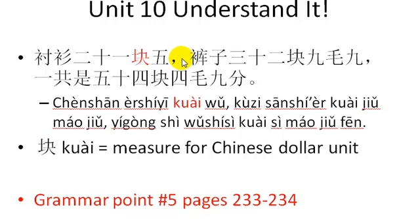Okay, so it says 衬衫21块5, 裤子32块9毛9, 一共是54块4毛9分. Okay, so first we have the word for dollar, which is kwai, and it's really like a measure word. Kwai. And if you go look at grammar point 5, in fact, I highly suggest that you pause this recording right now and go read grammar point 5 on page 233 and 234. And it introduces the Chinese money system very quickly. So go take a look at that now and then come back. Okay, so you've looked at that. So kwai, you know now, is the word for dollar, or the unit for dollar.